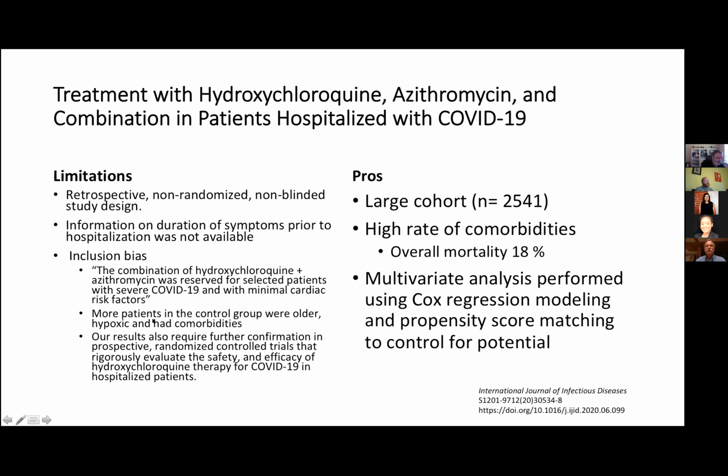Also, when you looked at the control group, there were more patients that were older, that were hypoxic, and that had comorbidities. And then even the authors say at the end, our results require further confirmation and require prospective randomized controlled trials to regularly evaluate the safety and the efficacy of this drug. It's not that the authors did not point out the problems with the study. They did.